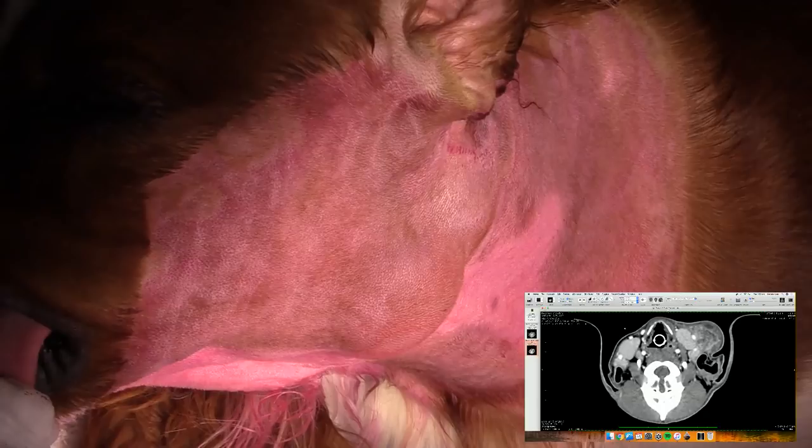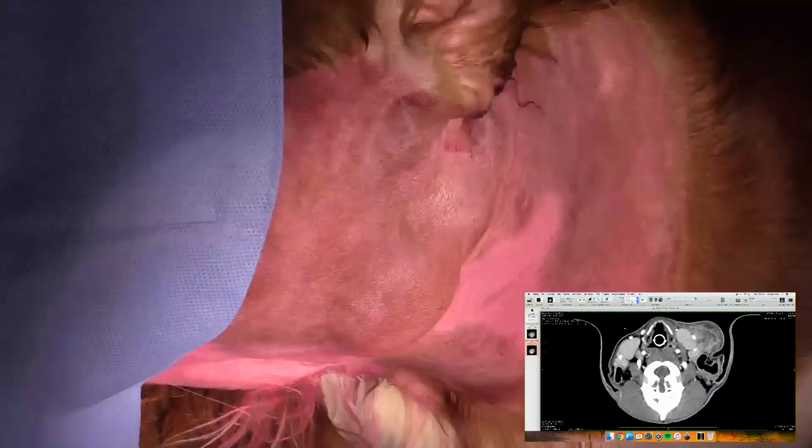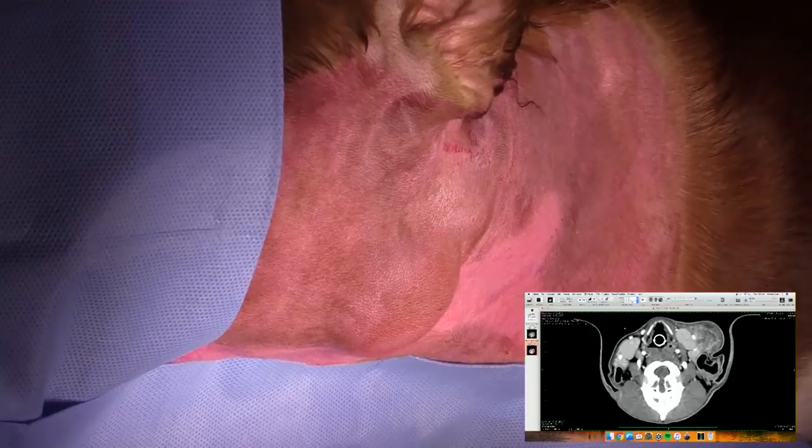We can see in the middle is the skull, and then inside the skull, you can see the cerebellum. You can see the three lobes of the cerebellum protruding into the bone of the skull. And then the air-filled spaces on either side would be the ear canals. And it's possible that this abscess is associated with the ear canal. The other alternative is that we have a grass seed in there somewhere. So just draping it in right now, and then we're going to go for a little hunt.